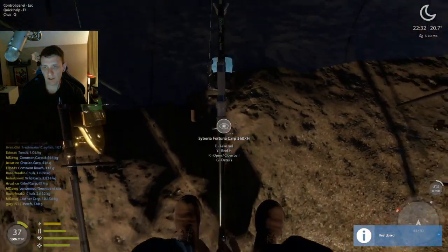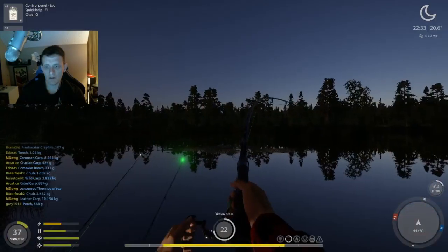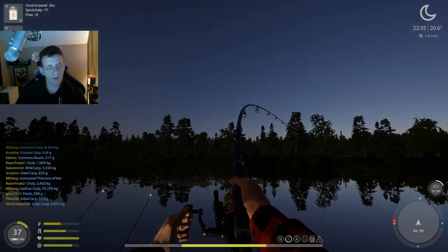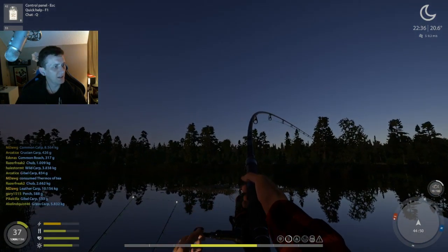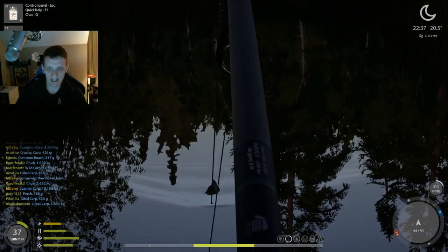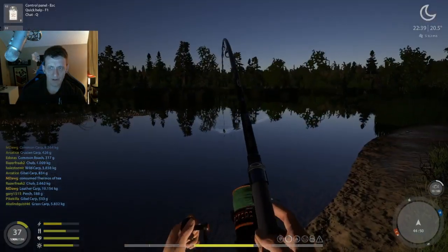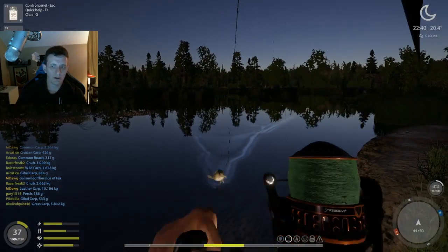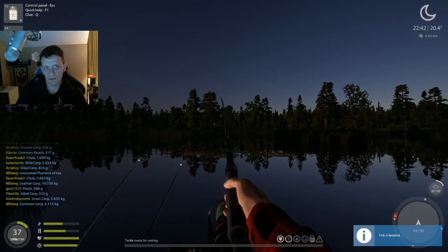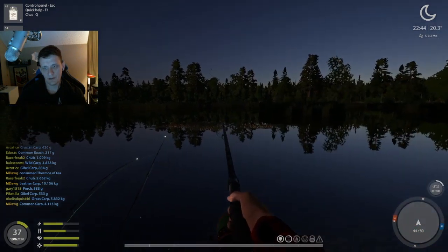I think we have a grass carp over here. It's my first impression. Only reason why I say that is because right now it's on the other side of the bear, trying to get away. No, it's common, isn't it? It's just a little sneaky common carp. And that's without PVA on this one.